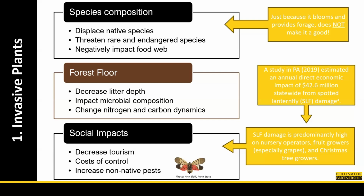And then lastly, invasive plants can also have a social impact. They can lead to a decrease in tourism. The cost of control can get more expensive and more difficult the longer the invasive plant is established and grows. And then probably one of the biggest concerns is that it can increase non-native pests. A great but horrible example is the spotted lanternfly. The spotted lanternfly is a big fan of tree of heaven. So if you have tree of heaven on your property, try to get rid of it.